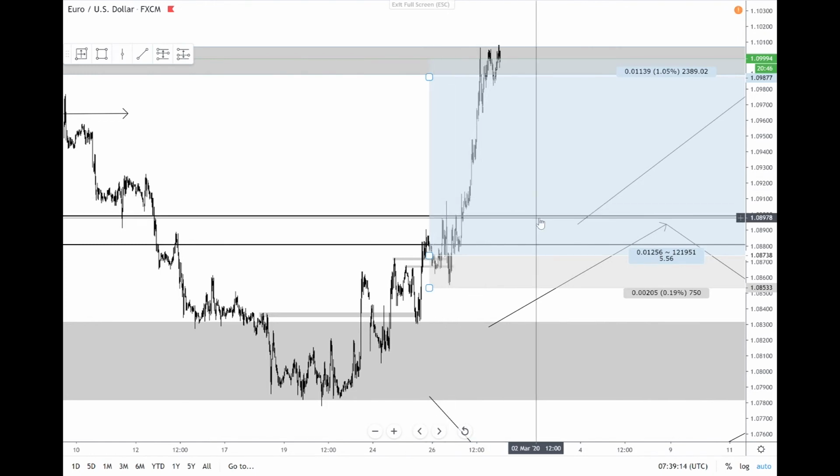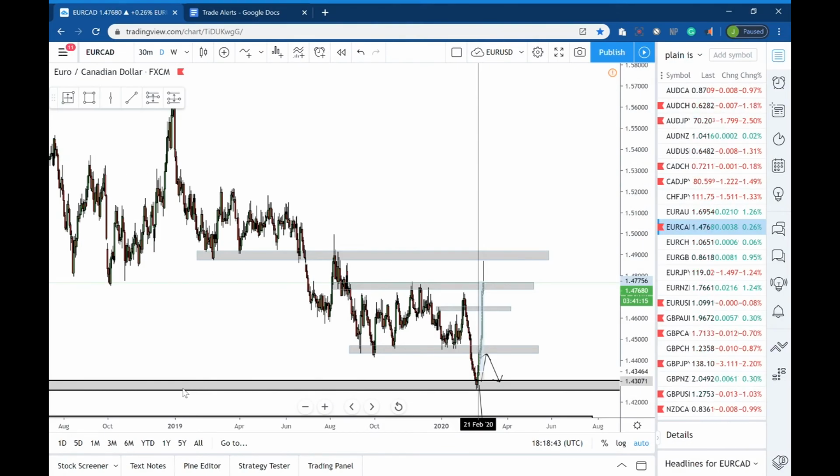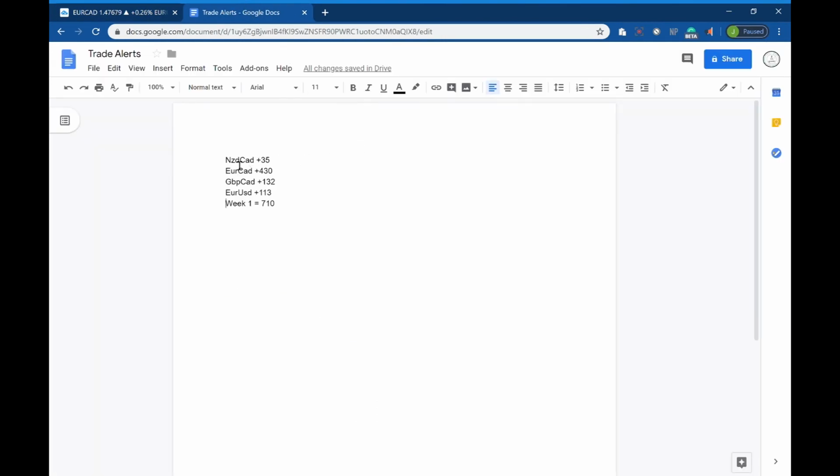Risk 1 to gain 5.5. So that's it for this week, and let's just see how this week did. So it's finally the end of the trading week. We're going to look at how this really worked out. So we took about 4 trades here. We took 1 trade on New Zealand CAD, which was first, another trade on Euro CAD and Euro Pound, Euro USD. And so these are how many pips we actually collected from each trade.